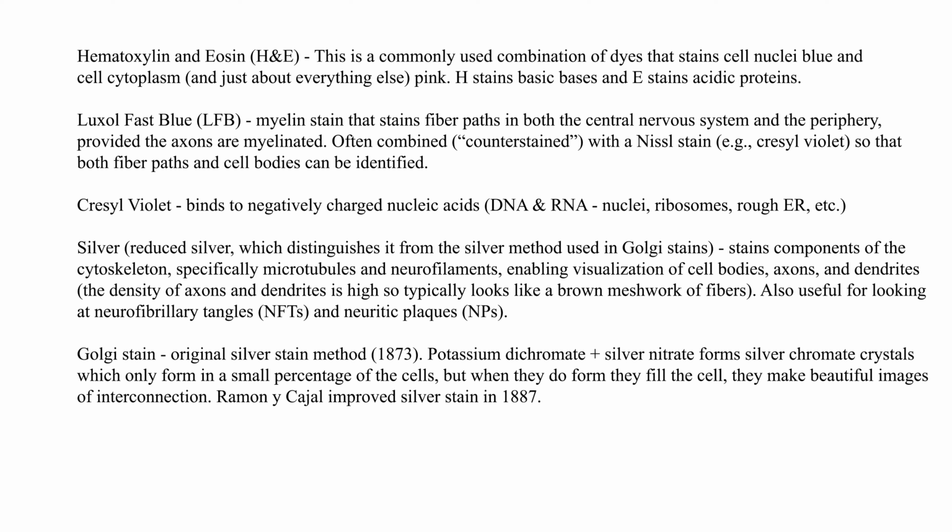Okay, now a totally different type of stain is the silver stain, and the one that we use mostly in this class is a Bielschowsky stain, or a reduced silver stain. There's actually many variations of a reduced silver stain, but the silver stain targets the cytoskeleton, specifically microtubules and neurofilaments or intermediate filaments. And this is really good for visualizing the architectures of neurons. Glial cells don't tend to have as much cytoskeletal architecture, but the neurons have a lot. So you can see a lot of things, even neurofibrillary tangles, neuritic plaques in Alzheimer's, things like that.